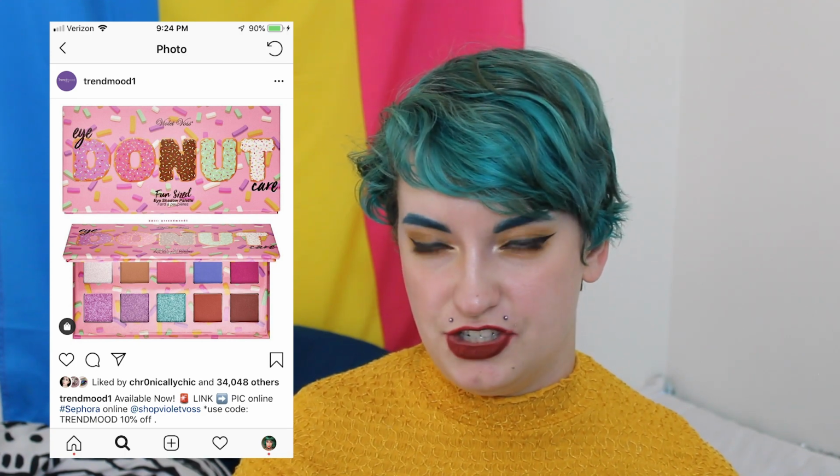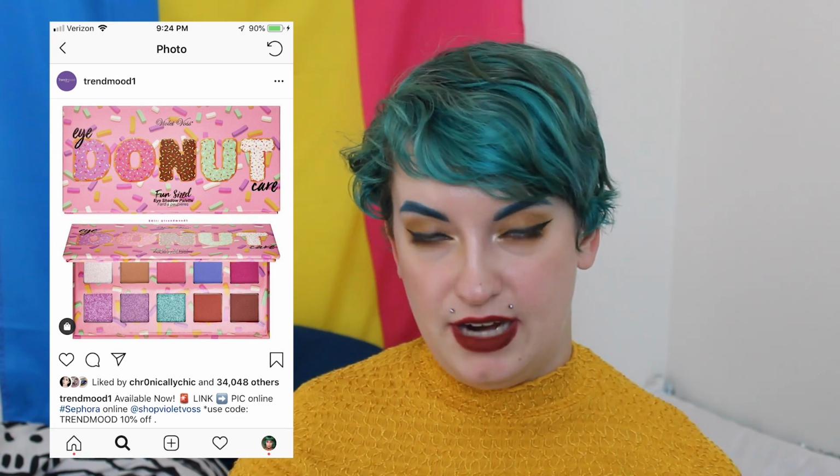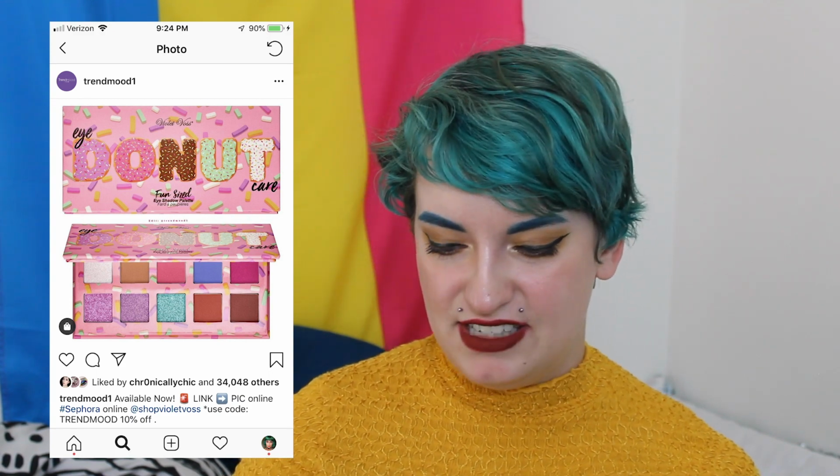I like that it is a really nice combination of neutrals and colors, and that it's not just neutrals with a pop of color. It reminds me a lot of the Too Faced Sugar Pop palette, which I do have, and I got a lot of use out of it when I first got it, but I haven't been using it all that much recently. So I don't think having something like this would really add to my collection.